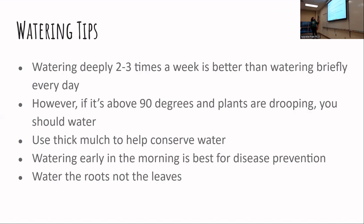Above 90 degrees, you need to water every day. Using thick mulch will help conserve water, and you can run the irrigation under the mulch and under the landscape fabric. Some people prefer to run irrigation over the landscape fabric, which I guess makes it easier to access and see if there are any bulbs developing. I prefer to put it under because I feel like it runs off a little bit when it's on top, but people can argue about that. Again, watering early is the best. Water the roots, not the leaves.